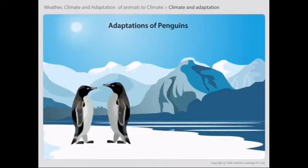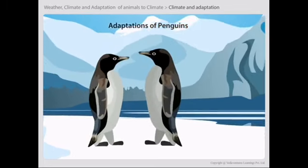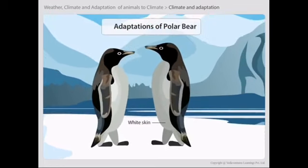Let us now see how penguins are adapted to the climate of polar regions. Like polar bears, penguins also possess special features to protect themselves against the extreme cold climate of polar regions. Some of the adaptations of penguins are white skin. Like polar bears, penguins are also white, which makes them not easily visible in the snowy white background. It protects them from their predators.